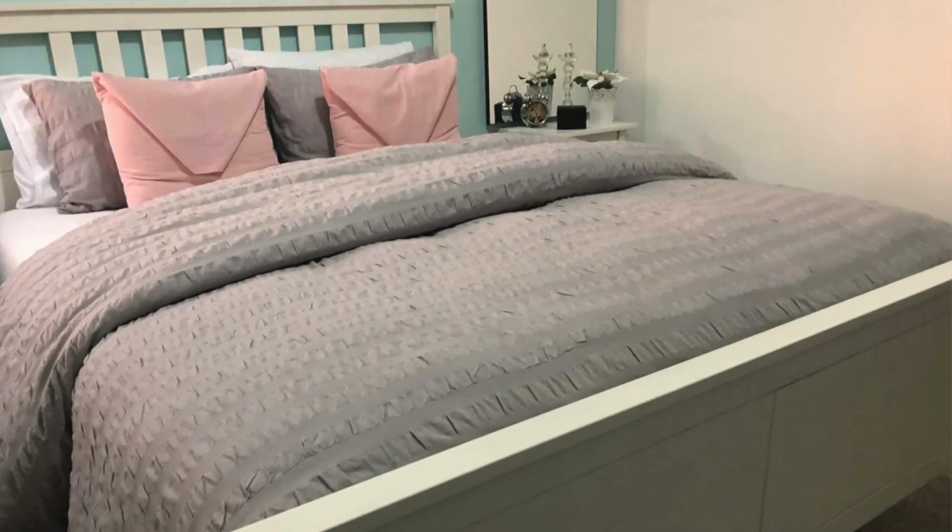I'm actually planning to change the bed soon. I've seen a bed on Pinterest and I really love it. I will change it into color white. So this is the bed that I want. I really want this one with the comforter and all.